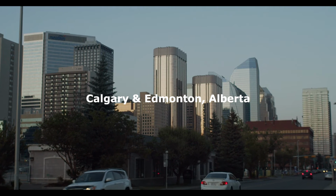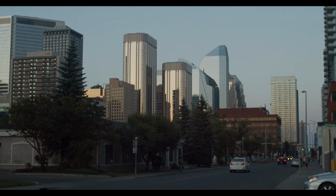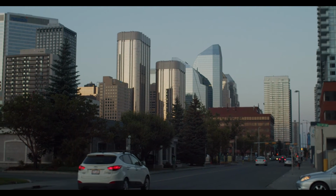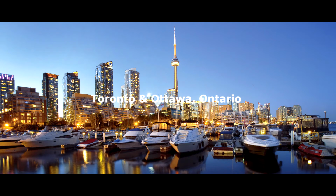Calgary and Edmonton, Alberta. Of Alberta's two main cities, Edmonton is Alberta's capital and the oil capital of Canada. It's affordable and offers a lot of job opportunities, particularly in manufacturing, healthcare, and energy. Calgary may be known for its yearly stampede, but it's also the gateway to the Canadian Rockies. Banff is only a 1.5-hour drive west of the city. It has also been named one of the safest and best places to live in the world.